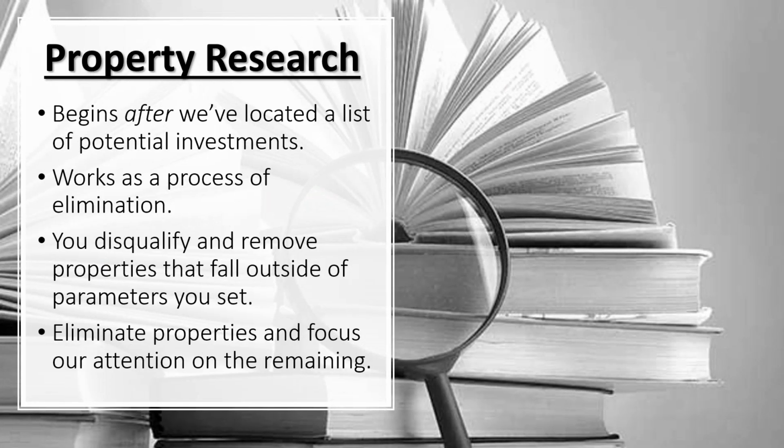So the property research itself basically begins after we've got a list of potentials. It's the process we go through in trying to determine what our potentials are going to be, and to eliminate investments that won't work. We always set a parameter about how much we're looking to spend, especially if it's a large list. If you only have $10,000 to invest, you're not going to spend time researching properties that are over $10,000. You're going to focus on properties that are set maybe between $1,000 and $10,000, but you're not going to look at properties that go above that amount.